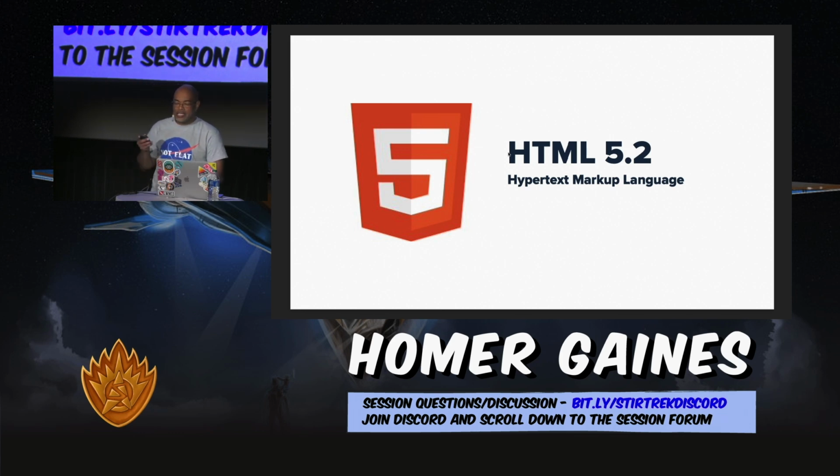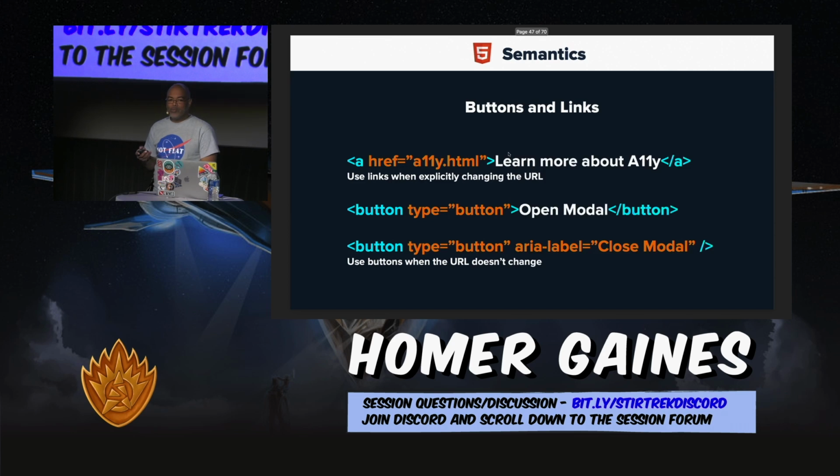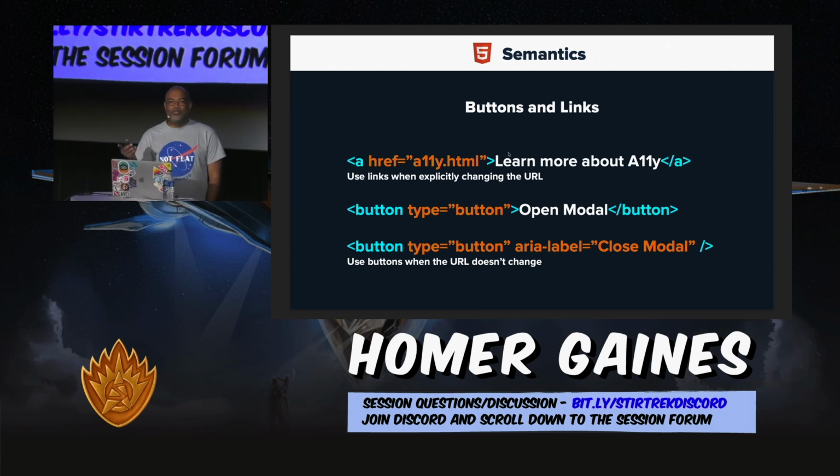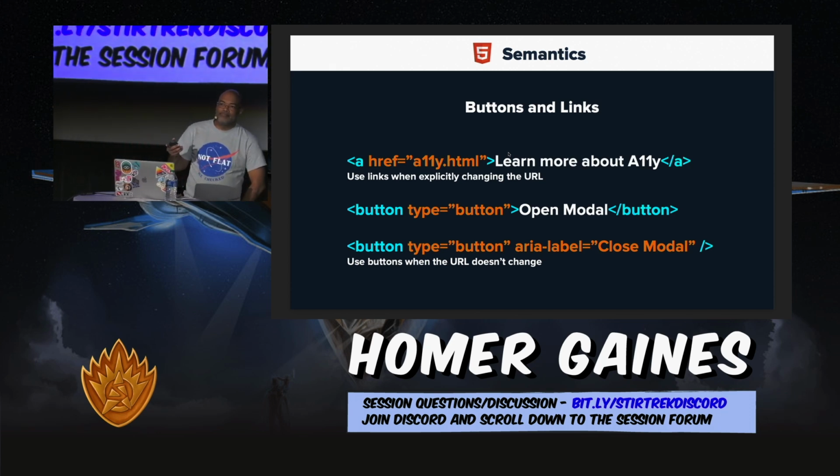HTML5, semantic elements. Semantic elements will get you so many wins from an accessibility standpoint. It's amazing. It's already built in. Here are some common issues that we see all the time. When do you use a link versus a button? A lot of devs get this wrong.